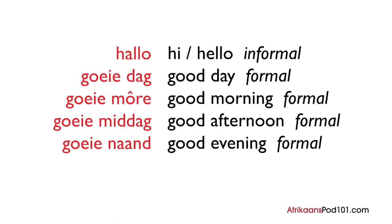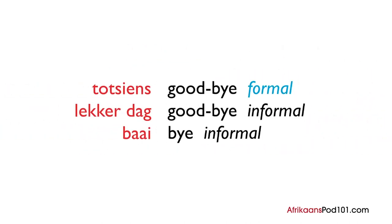First, the greetings. Informally, we simply say hello. If you want to be a bit more formal, you can use goeiedag during the daytime, goeiemôre in the morning, goeiemiddag in the afternoon, and goeienaand in the evening. When leaving in a formal situation, we say tot ziens. And in an informal situation, it's lekker dag or bye.